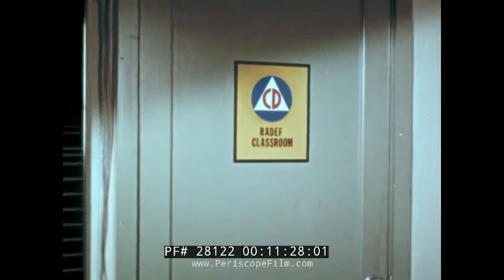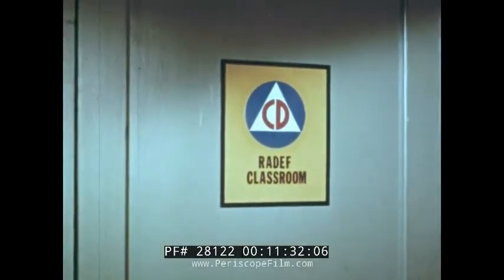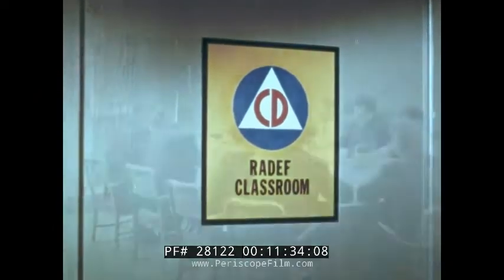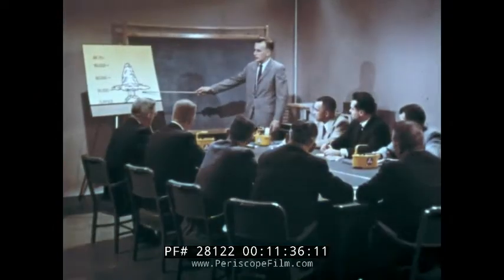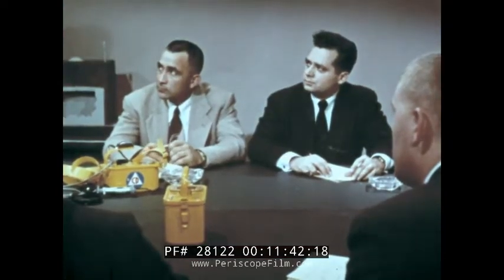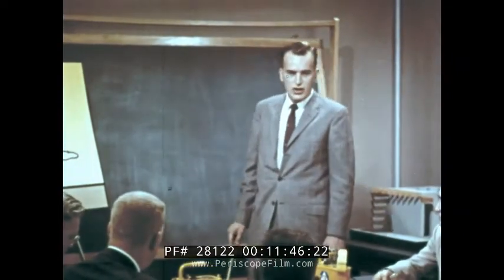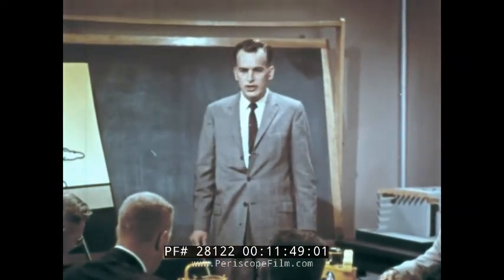Radiological defense personnel, RADEF personnel for short, are primarily concerned with close-in fallout. As you can see, close-in fallout is our real problem in radiological defense. And the problem becomes even more complicated because the speed, range, and direction of fallout depend upon ever-changing wind and weather conditions.